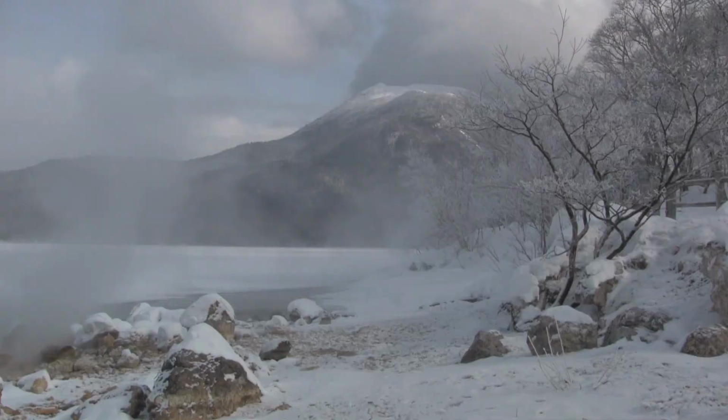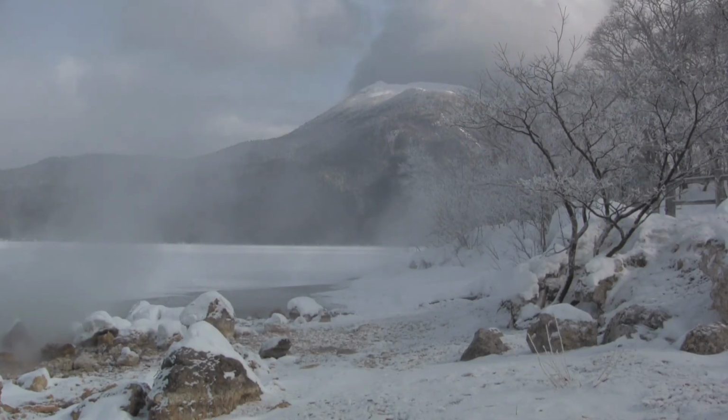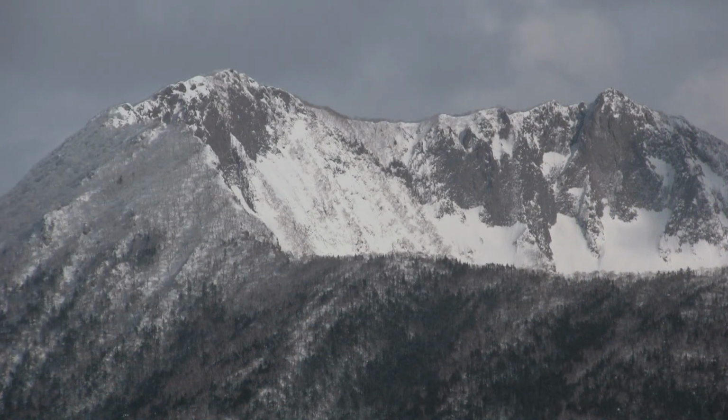Although we have been to Japan many times, our visits to Hokkaido and the Japanese Alps have provided us with a different perspective. Winter in Japan.